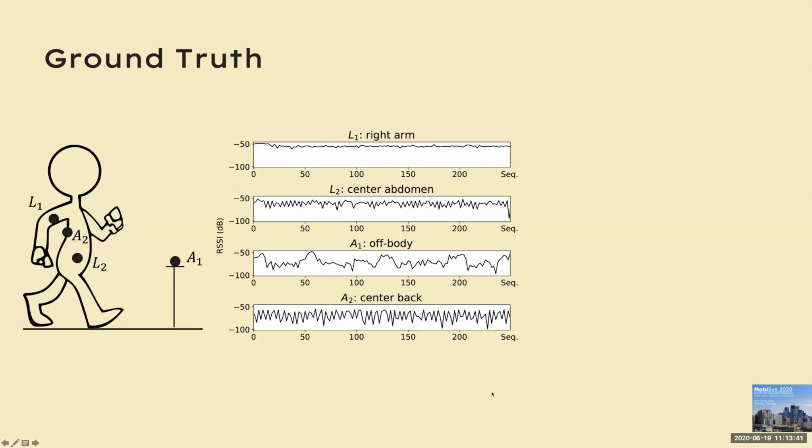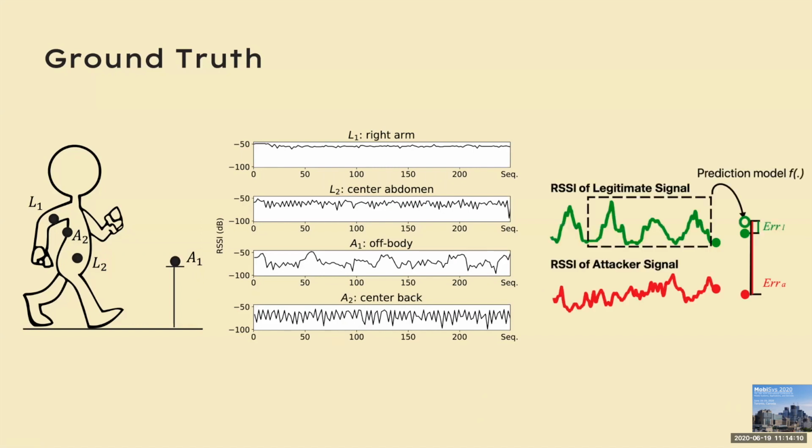With body movement, the RSS behavior of off-body devices differs from on-body devices, and on-body devices at different positions also differ from each other. So this diversity in feature dynamics is used to identify the signal source. An attacker at another position, for example the off-body attacker here, will find it hard to fully follow the legitimate user's channel patterns. And we use this to detect and filter out the signal coming from malicious devices.